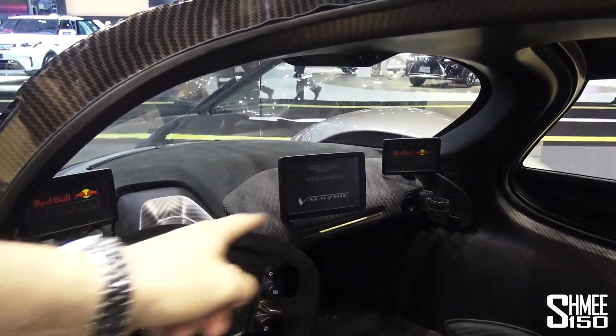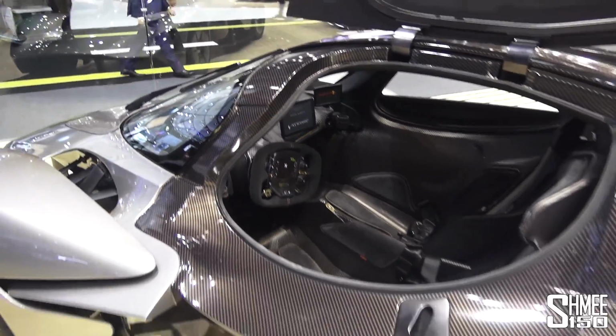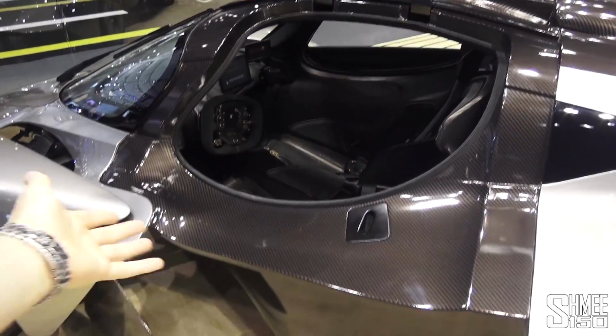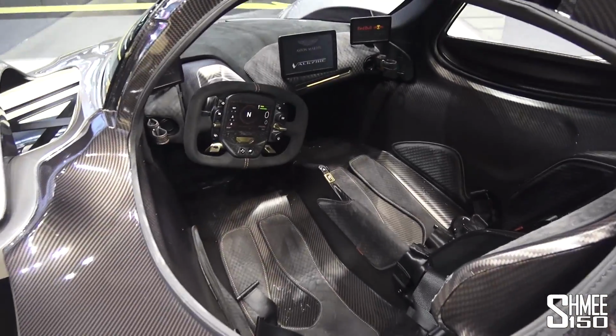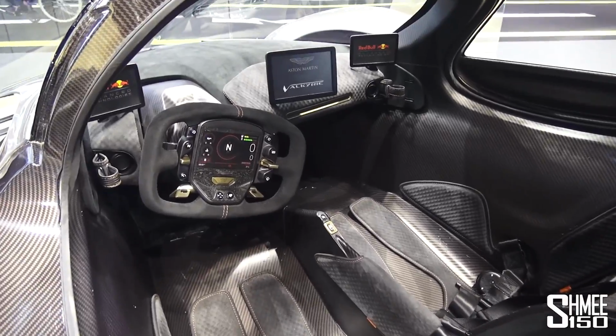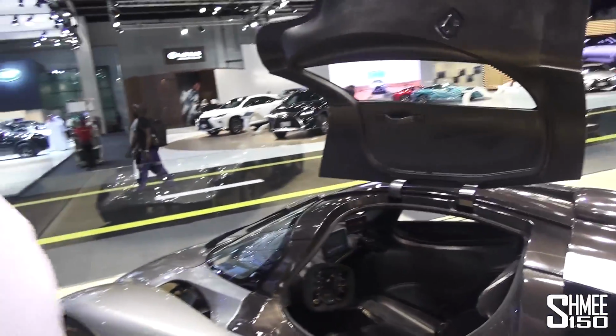Then for the mirrors, you've got the displays, you've got a central screen. It's just, well, how do you even get in that? There's no way I could do that while I'm holding a video camera. So unfortunately, that's not going to happen for the moment. Maybe I need to just pass it on so that I can take a step in there and see what it's like on the inside.